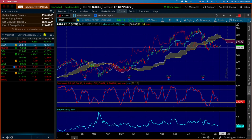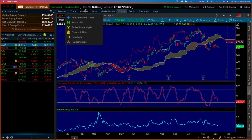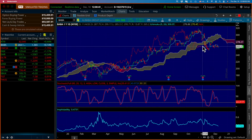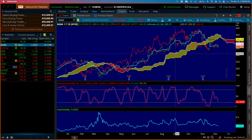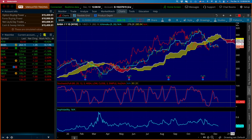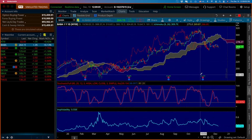Okay, BABA, it looks like it's about to collapse below the previous low, or at least test that before bouncing back up. That's my quick technical analysis. Look at the stochastics, it's going down. That's a signal that it could go further down. The front of the Ichimoku cloud is now red and the market is below the cloud. So that's bearish, okay? The trend is down.